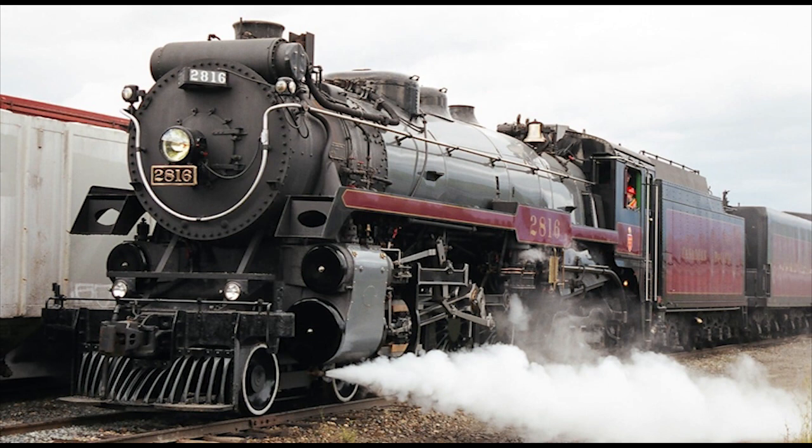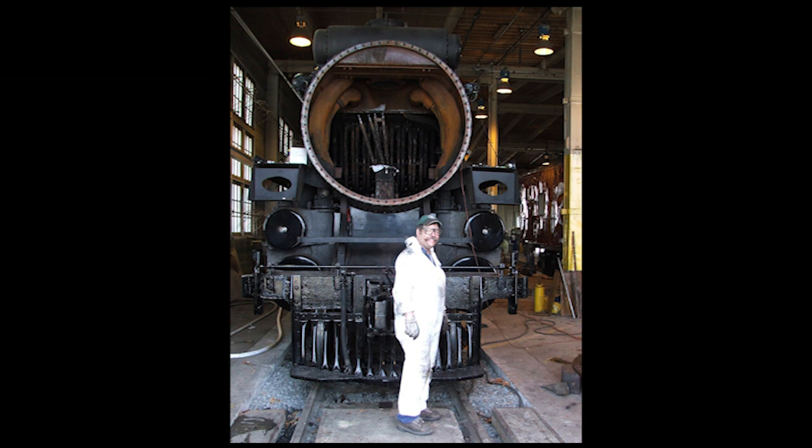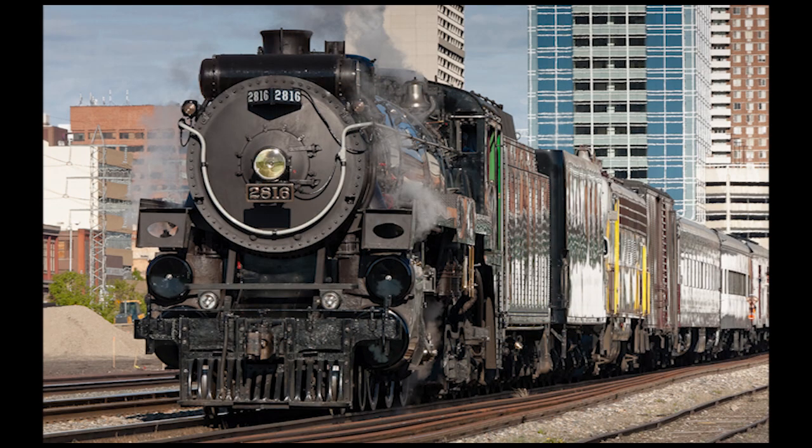The only time the 2816 didn't run during its excursion career was in 2009, when Canadian Pacific had temporarily halted the steam program due to the poor economy in Canada at the time. However, while it didn't get to run during this time, the men in charge of the steam program did take this time as an opportunity to do some extensive maintenance work on the engine, as well as the program's passenger cars. The 2816 would return to steam the following year, on June 6, 2010.